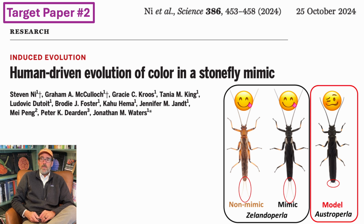But this is a classic story of Batesian mimicry, where there's a model, and the model is poisonous. Birds and bats and fish probably also don't like to eat this model. It's poisonous. In New Zealand, where this paper takes place, there's a mimic of that model, and there's a non-mimic too.